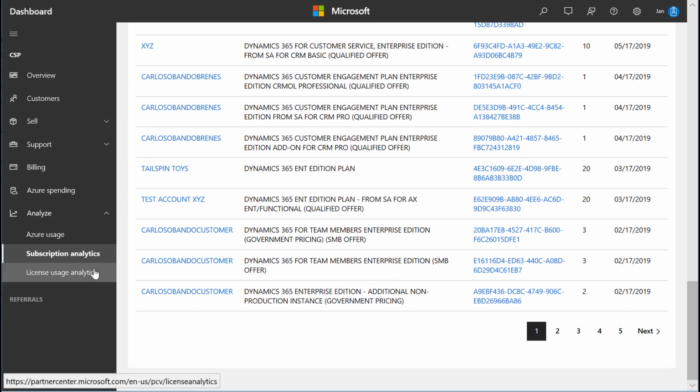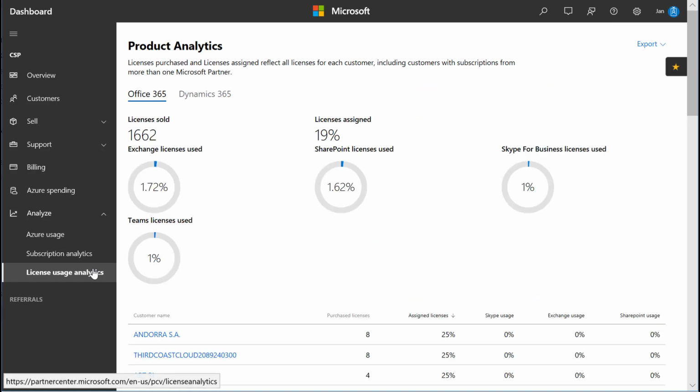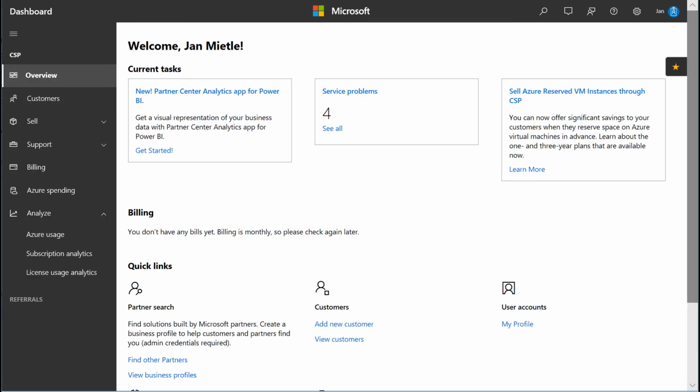If you click on license usage analysis, you can find even more in-depth information about the products that you've sold. And this is typically how many licenses have you sold to a customer versus how many are they actually consuming. And that's a really useful metric because this will tell you all about how well you are driving consumption in that account. Of course, you want to strive for a number around 100%. 100% will tell you that you've sold them everything, and you can go back and have another discussion about do they need other licenses, or are there other products you might want to sell to them. It also means that the customer is getting maximum value out of the products because they are not spending more money than they're actually consuming.